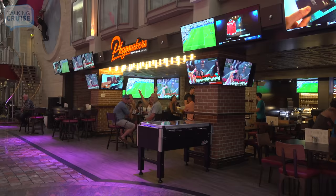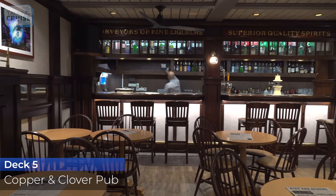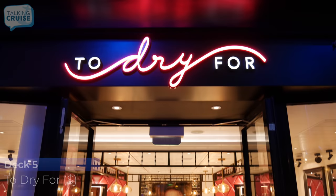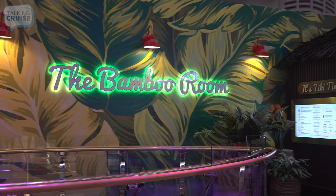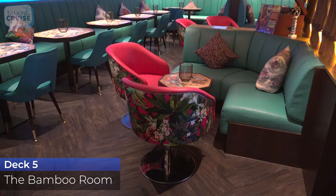Playmakers is a great venue to share your love of sports, hit the high score in the arcade, and enjoy a drink or food item for purchase. Grab a pint or two at the Copper and Clover Pub, just like your local watering hole back home. Get ready for a big night out or special occasion with blowouts and styling at To Dry For. The Bamboo Room serves specialty cocktails and gives you that tropical tiki bar feeling with its great decor.